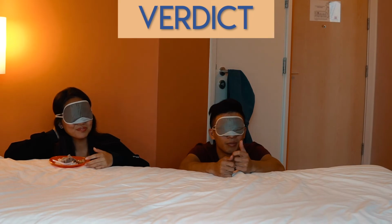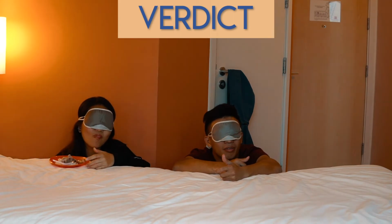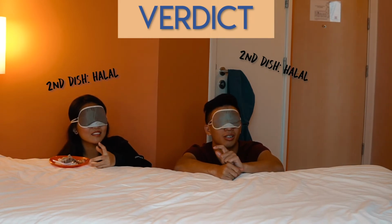Okay, verdict. Which one is the halal and which one is the non-halal? Wow, this is damn hard. The meat does taste slightly different though. I would say the first one is the non-halal. Yeah, I would say the second one is halal.